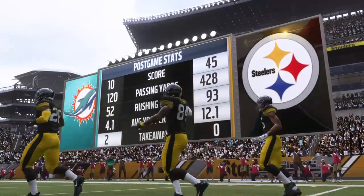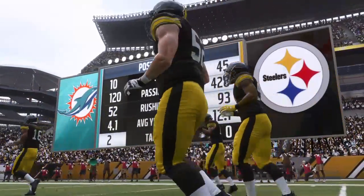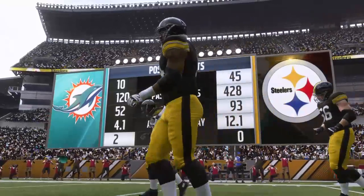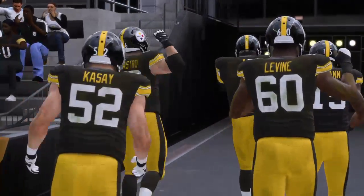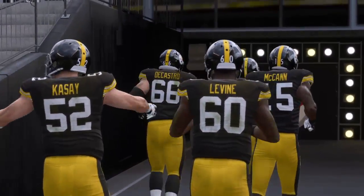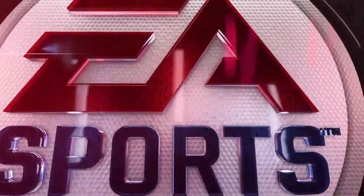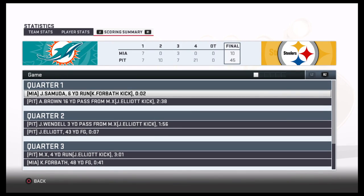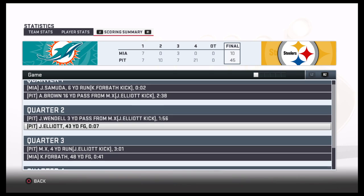So for the Steelers, they continue to keep pace for that first-round bye as they move to 11-1. And they'll have another home date next week as the Cincinnati Bengals come to town. Meanwhile, for the Dolphins, it's a tough one to swallow as they drop back to 8-4 on the year. And they'll look to get back in the winning column next week as they head to Foxborough to face off against the New England Patriots.